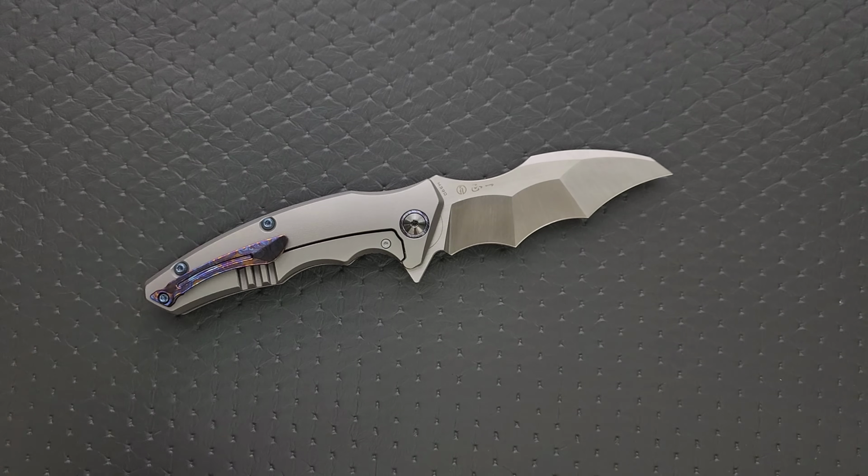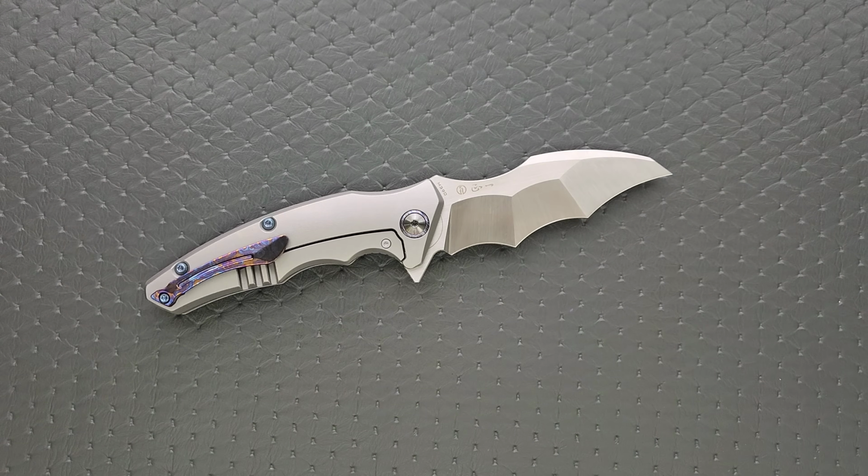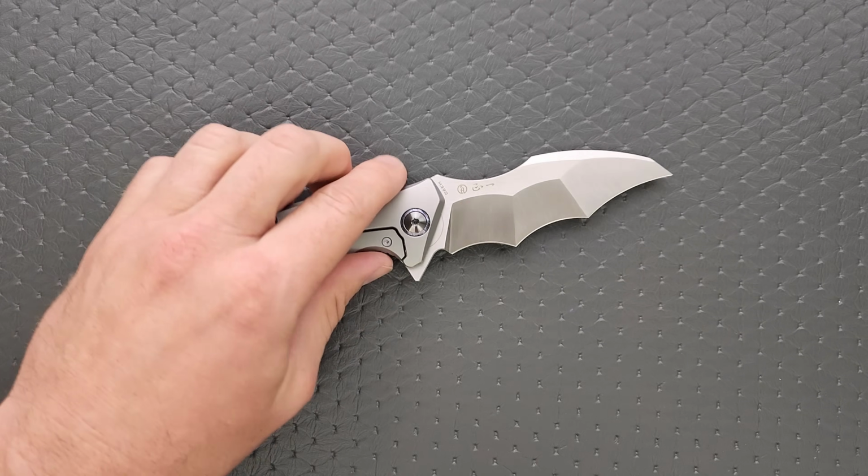Believe it or not, this type of thing is super commonplace in the knife world and has been taking place for decades, where people just sort of go, I want to do something absolutely bizarre and not make it practical at all, just for fun. And I'm really glad that they do.